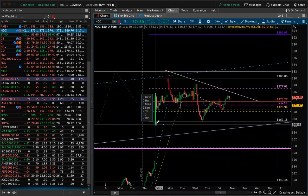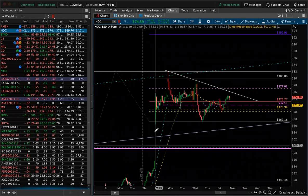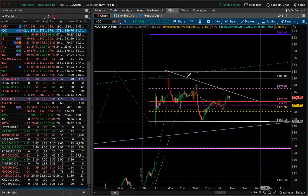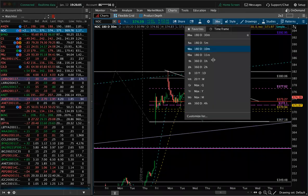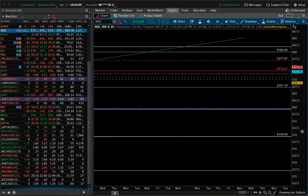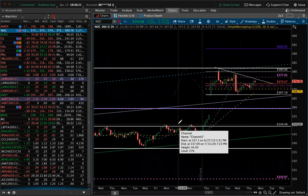Actually, it's more of a, I want to say, a triangle. We can use this bottom. This is basically what it would be. Use it on the H2. Better.